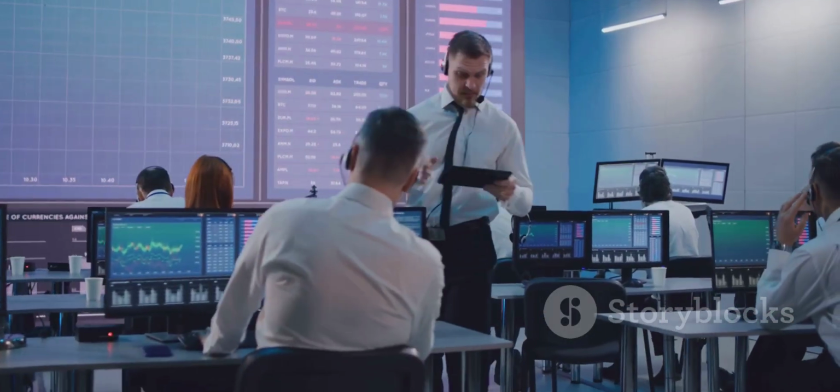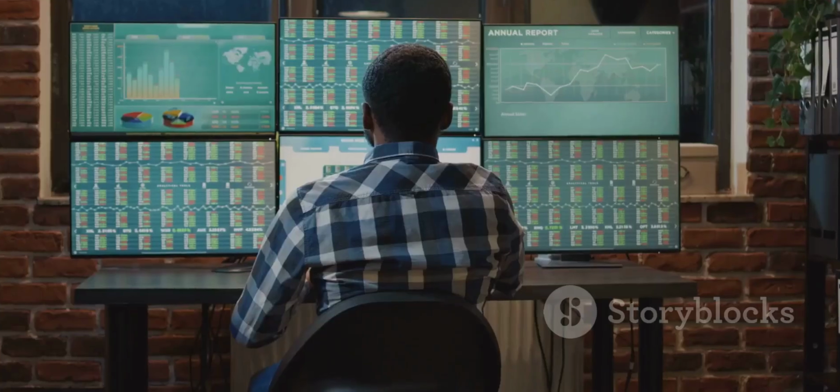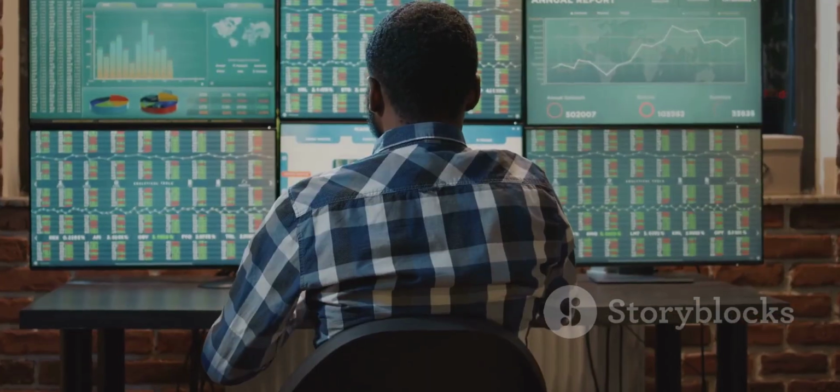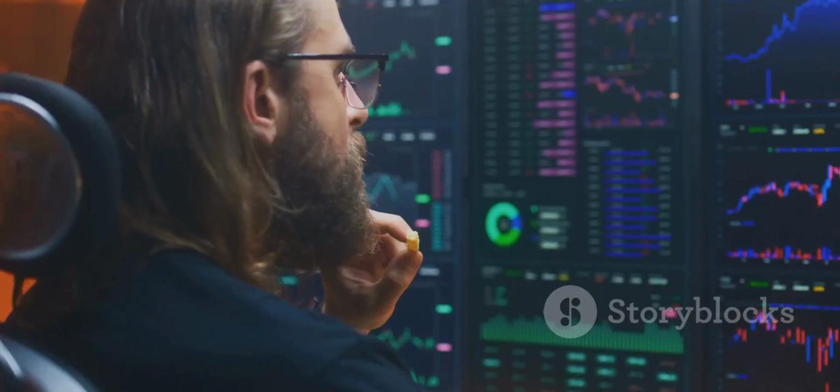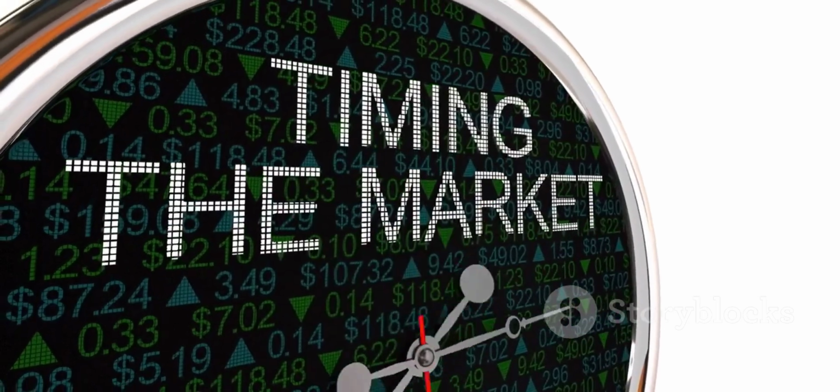Forex trading is exciting and fast-paced. It's also risky if you don't know what you're doing. That's why many traders use strategies to help them make smarter decisions. One popular approach is time-based trading. It focuses on when to trade just as much as what to trade.